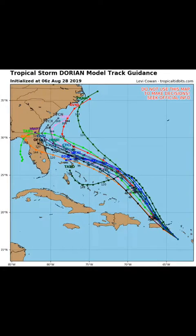As you can see right here on this model track guidance, there's more and more that are saying to turn to the northeast up towards the Carolinas.